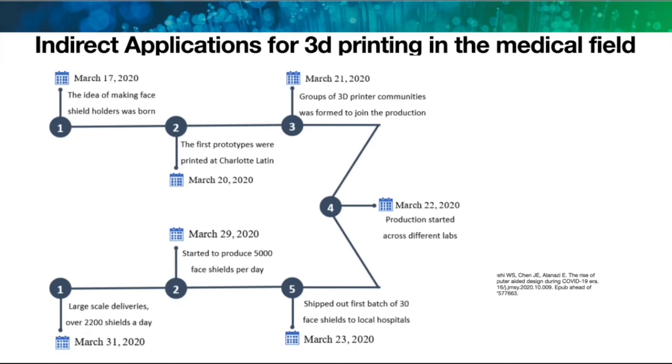rapid iterative design, and the design process is a methodology on the cyclic process and prototyping. Usually, this takes time, but with additive manufacturing, we can decrease the turnaround time for prototype making. This is an example during the COVID pandemic as to the turnaround time for the development of face shields. The idea was started on March 17, 2020, and large-scale deliveries of more than 2,000 shields per day were done in as early as 2 weeks.